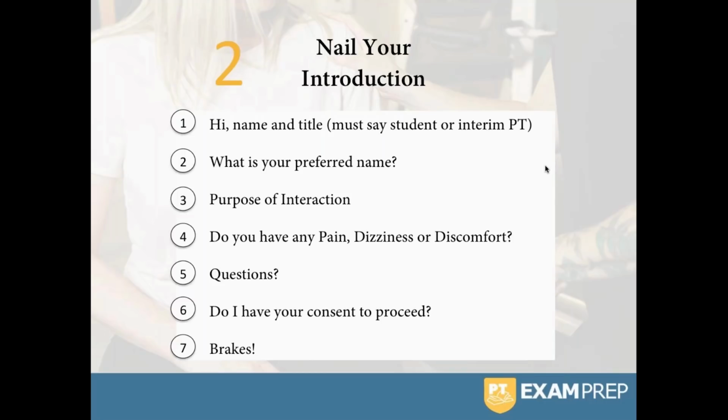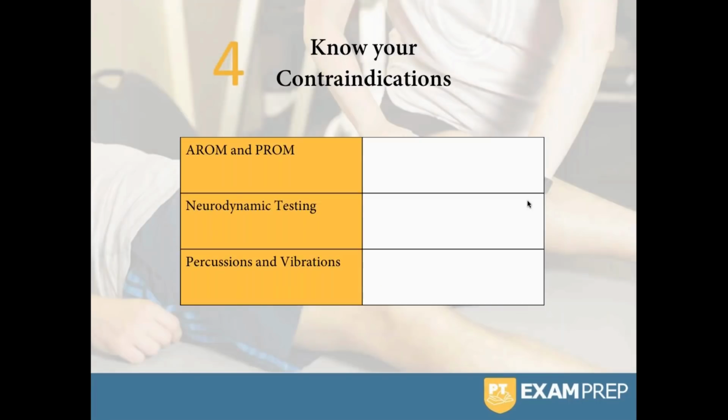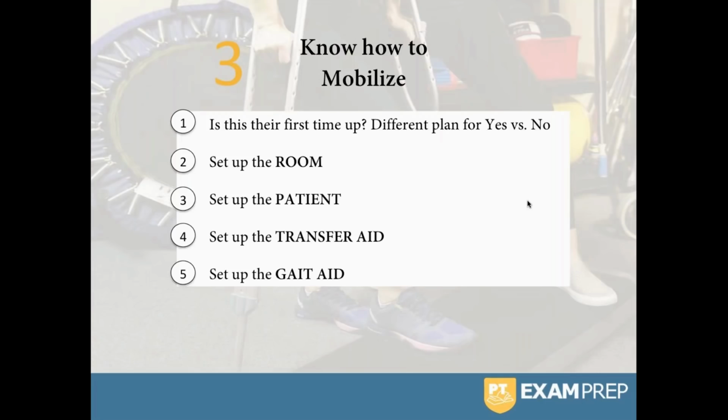Perfect. Okay, that was great. I'm super, super happy that you guys were able to do such a good job with that one. Now, number 3, this is my next point. This is a super, super important one: know how to mobilize a patient, okay?